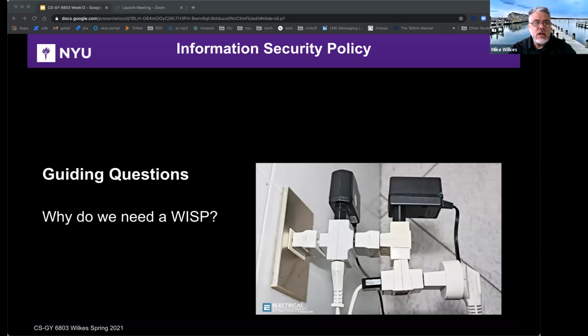One other guiding question: why do we need a WISP, right? A security policy serves many functions. It is a central document that describes in detail acceptable network activity and penalties for misuse. A security policy also provides a forum for identifying and clarifying security goals and objectives to the organization as a whole. A good security policy shows employees how she or he is responsible for helping to maintain a secure environment.